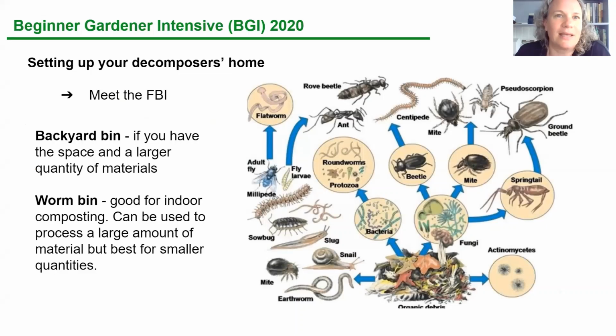Really what you're doing is setting up a home for decomposers. You will feed these decomposers, you'll keep them healthy and happy, and they'll do all of the work for you. Worms get all of the recognition for making compost, but there are a whole host of organisms that work in a compost bin, from microscopic bacteria to larger insects. Many are actually not eating the materials that you're adding to the compost, but are in fact eating the fungi and bacteria that are on the surface of the organic materials. You'll see many creepy crawlies in your compost, and most are beneficial.